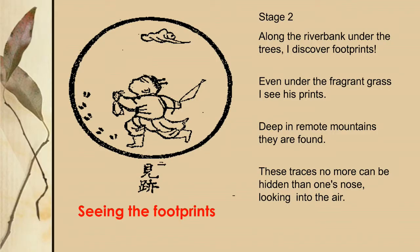So second stage, according to the poem, along the river bank, under the trees, I discovered footprints.